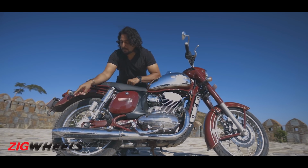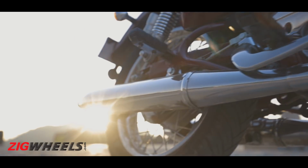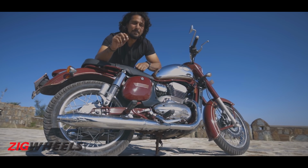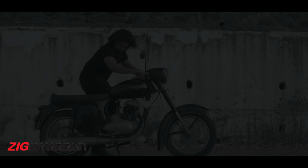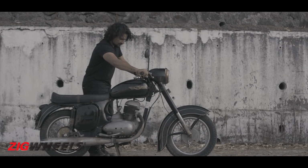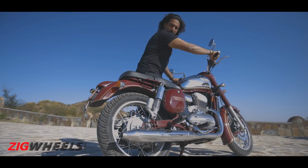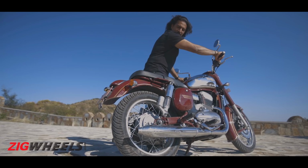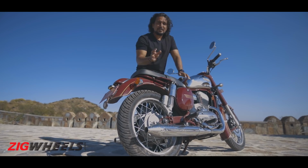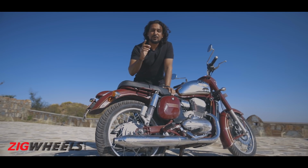And when you come to the pipe itself, Jawa tells us that inside it, the baffles are actually adjustable by 5 steps. So you could get the exhaust sound to be a bit louder if you wanted. Well, that's only a part of it. When you hear this bike whiz past you, the deep rumble really hits you.